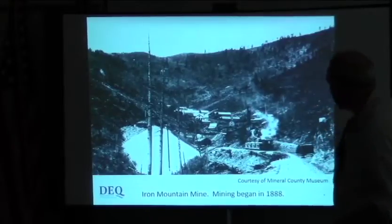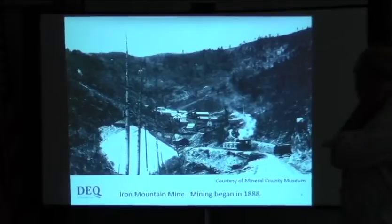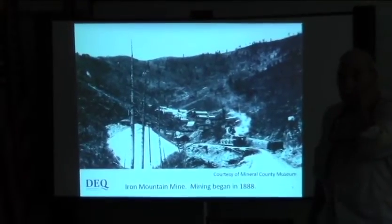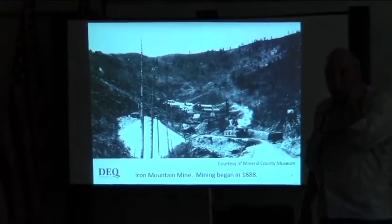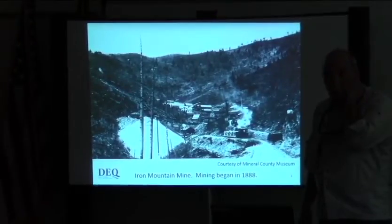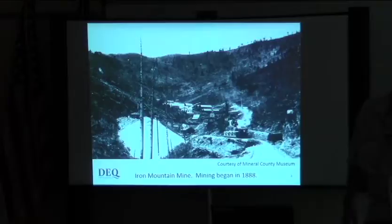Here's just some old slides of the Iron Mountain mine. The mine itself was up quite a ways from the mill. It was actually quite a mine. There's 22 levels on it, and those levels were 100 feet apart. So it went 2,200 feet down from the surface. That's pretty big workings, actually. 2,200 feet, 22 levels. Yeah.